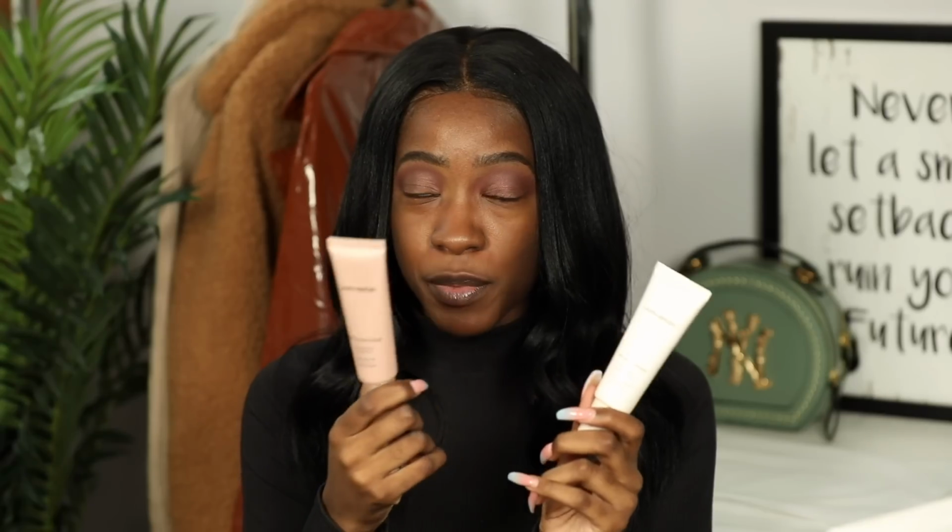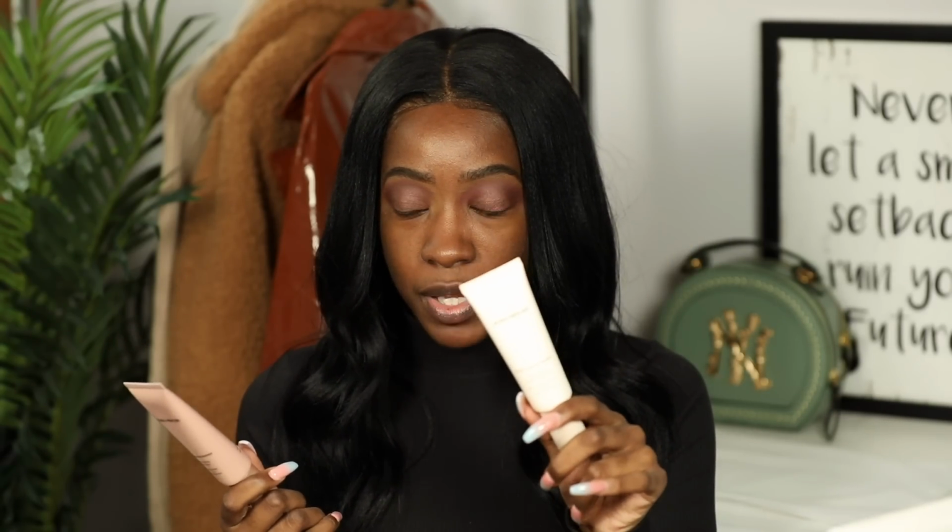I still put a primer on after this because I'm putting this one on more for the SPF than as an actual primer. But if you wanted to know which ones from the primer line I would recommend, I'd recommend this one and the hydrating and matte ones. Probably the hydrating more than the matte, but let's just get on to putting on primer.